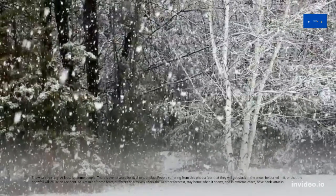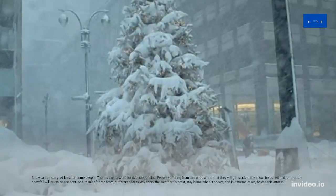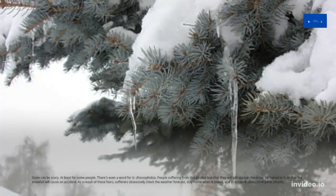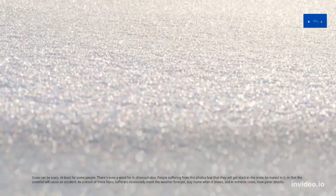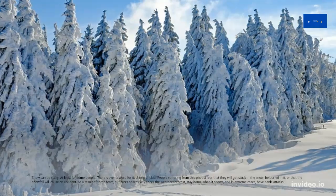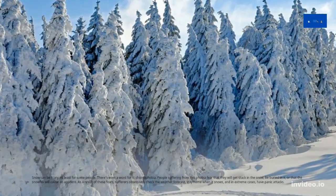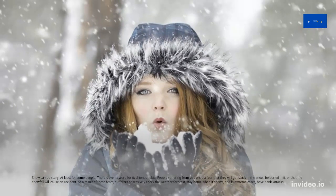Snow can be scary. At least for some people. There's even a word for it: kynophobia. People suffering from this phobia fear that they will get stuck in the snow, be buried in it, or that the snowfall will cause an accident. As a result of these fears, sufferers obsessively check the weather forecast, stay home when it snows, and in extreme cases, have panic attacks.